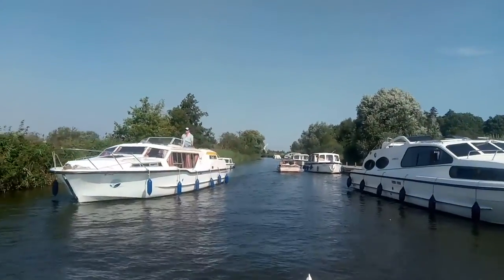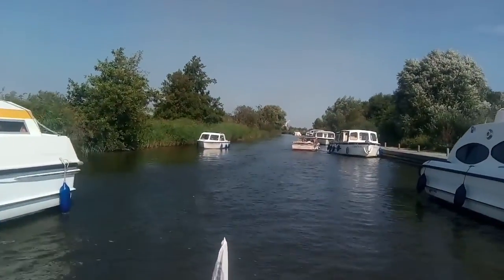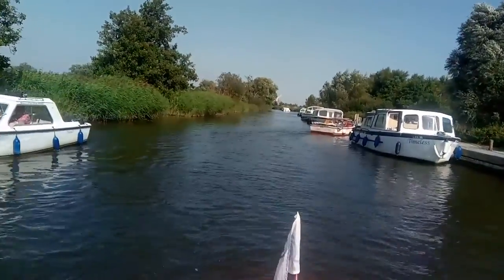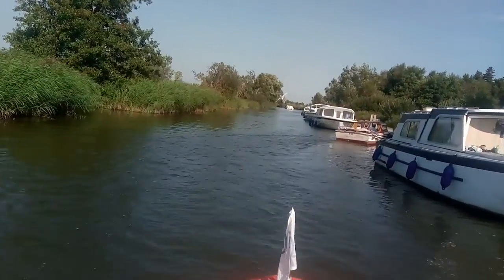And up in front is another mill, another windmill. Looks like that's also in working order.